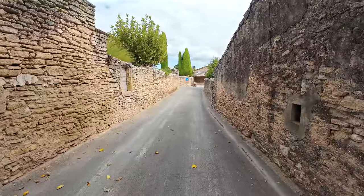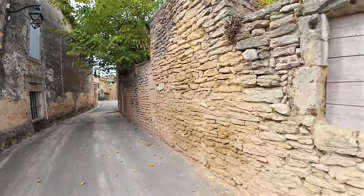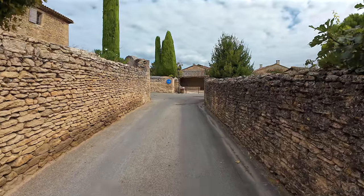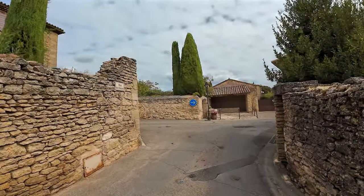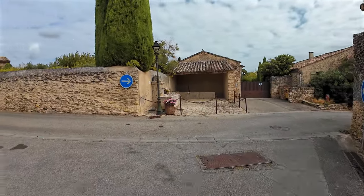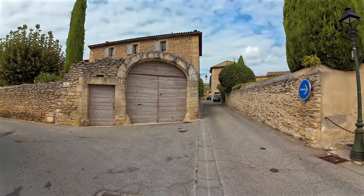The southern part of the commune is mainly made up of agricultural lands. This territory is located on the heights of the Calavon plain. Cherries, almonds, olives and asparagus are cultivated here. The vineyard produces AOC Ventoux wines. Here we are at the intersection with the Chemin des Pasquiers where we were earlier.